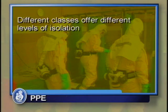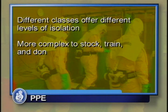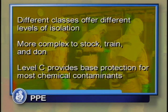Different classes of PPE offer different levels of isolation for staff, but also become more complex to stock, train, and don. Level C PPE provides a base level of protection that will allow staff to respond to most chemical events with a high degree of confidence that they will always be safe.